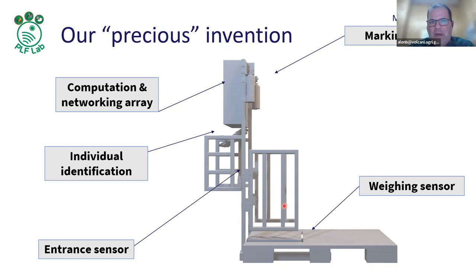And by that, all the data that we are collecting while an animal is drinking, we know that the weighing sensor here below will collect the weight of a specific animal that is identified by the UHF antenna on top here, which is similar to what you saw before in Eliel's presentation. We have another entrance sensor to allow the algorithm to fine tune all the readings, to know when the animal is standing in the exact position and exact time to collect the data, to make it as accurate as possible. And the entire computational and networking array sits up here.